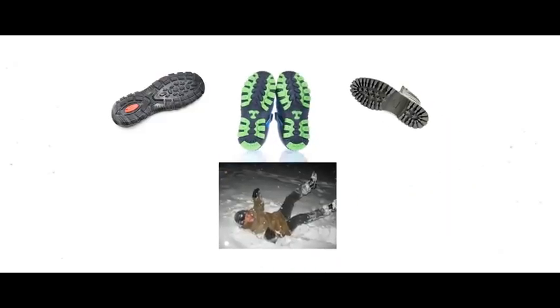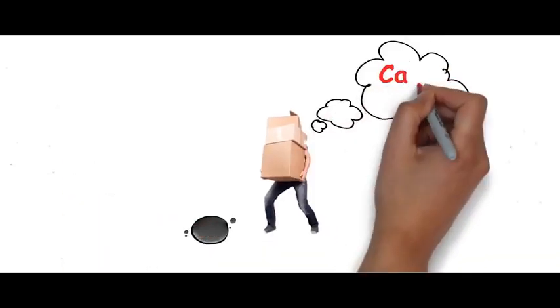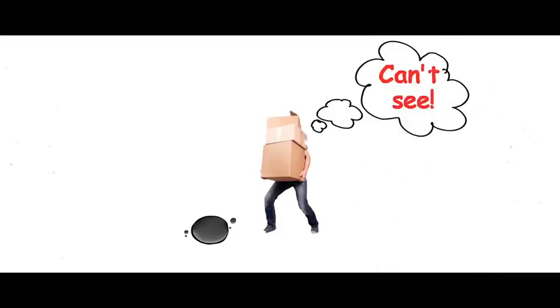Wear proper footwear with anti-skid soles for better traction on slippery surfaces. A variety of traction aids are available to attach to your footwear. Carrying a heavy load makes it harder to keep your balance. If you suspect a slick walking surface, you will need your hands and arms free for better balance.